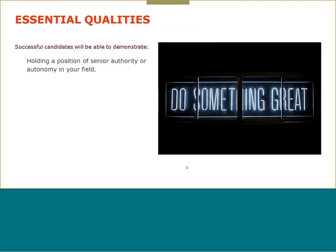So the essential qualities that we look for, just go through them very briefly now before going over them in a little bit more detail. So you need to be able to show to us that you hold a position of senior authority or autonomy in your field. So you must be able to show us that you're regularly taking decisions or making judgments that are not essentially dictated by established rules or procedures, and which have a significant importance in relation to the company, the university or organisation that you work at.